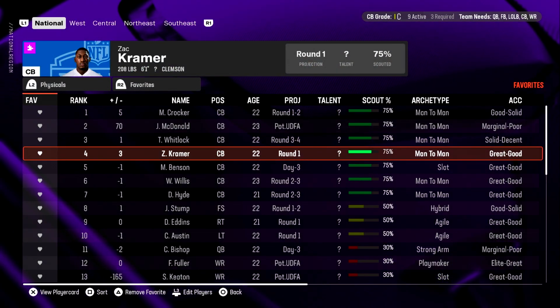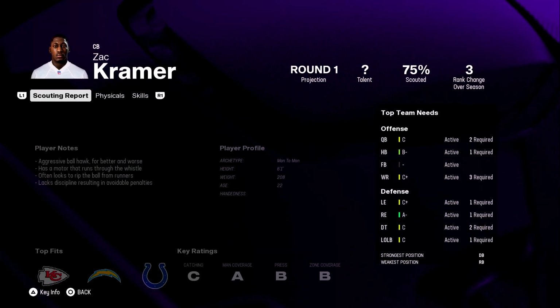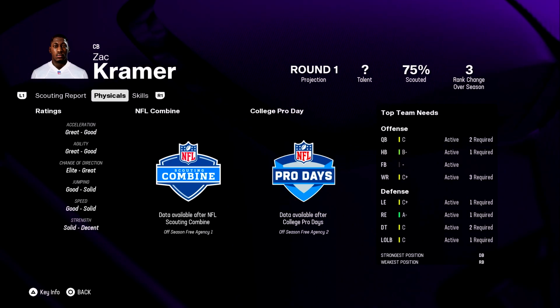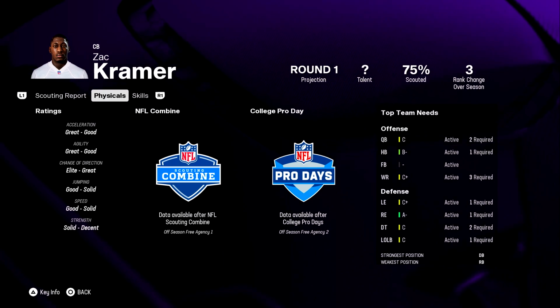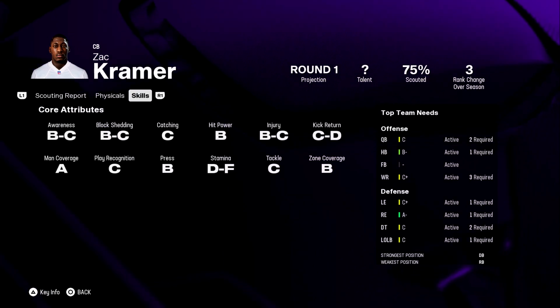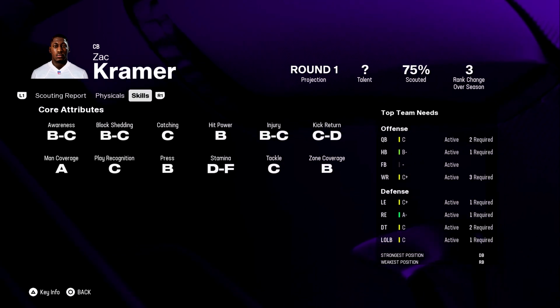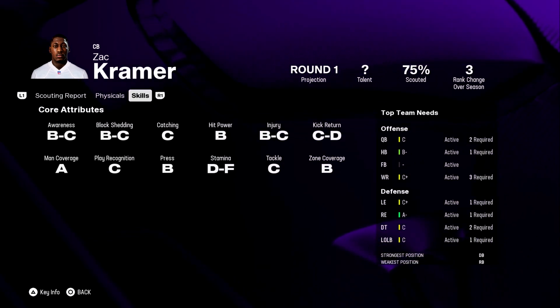Take a look here at some of these other corners. Another guy that I'm a little more interested in is Zach Kramer. You saw him, he was projected to go to the Cardinals. He has elite to great change of direction. I'm always trying to draft guys who have those elite to great traits, those physical traits. Looks like he has the skills to go with that: A man coverage, B zone coverage, C tackle, B hit power, and all those other good things.